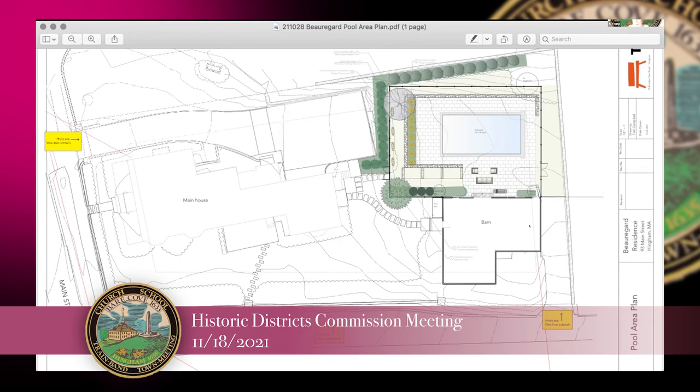I would just like to compliment this plan, because I think it was very nicely done, Tish, and I think you made the effort to indicate where some visibility may occur, and I think it was very complete. So, thank you.